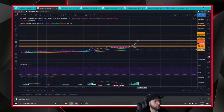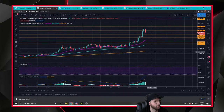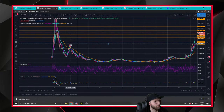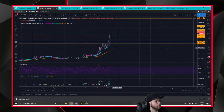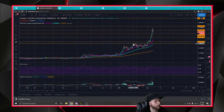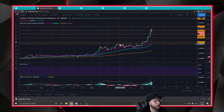But let's take a closer look. So I drew a bunch of lines here. See where they all line up. So this is an important level here. This is the previous resistance back in May 2018, and you can see it's still held. Back in January this year, on the 16th of January, it was still resistance.